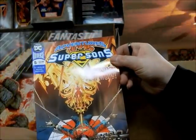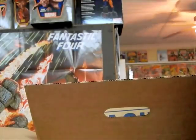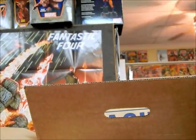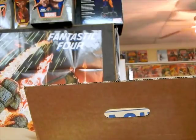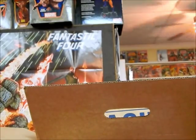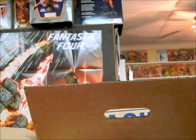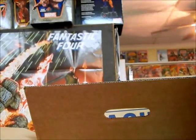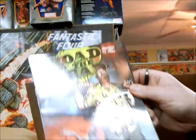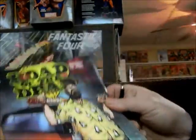New Adventures of the Super Sons. Before Jonathan Kent becomes a teenager. Somebody somewhere thought that would be a good idea to have him become a teenager. Got Road of the Dead. This is cover A from IDW, a new zombie type comic.